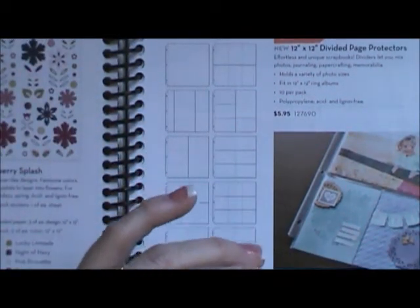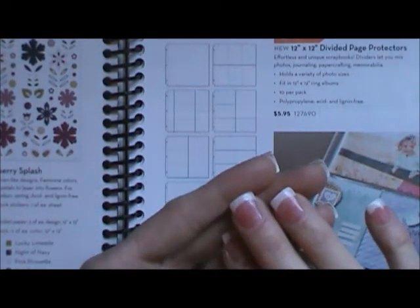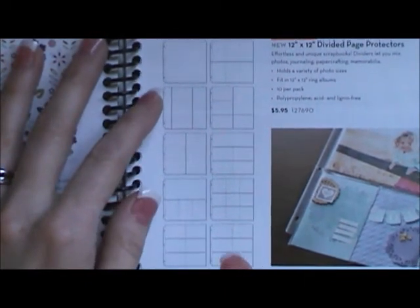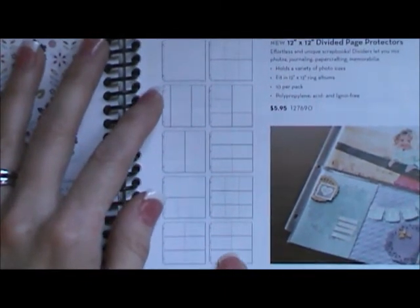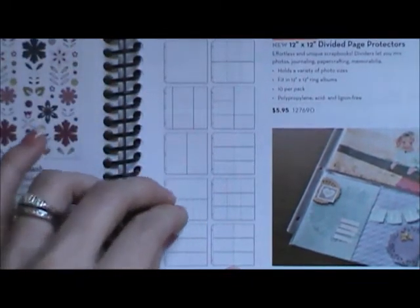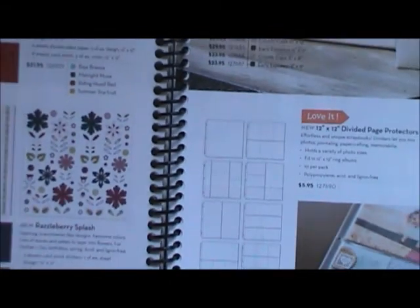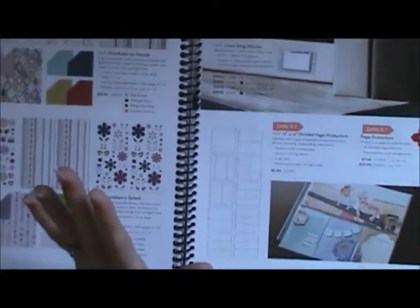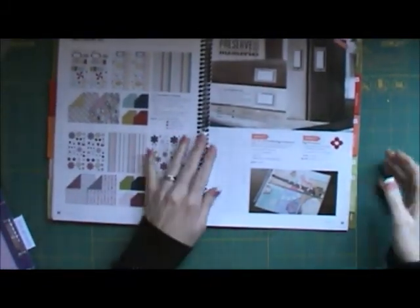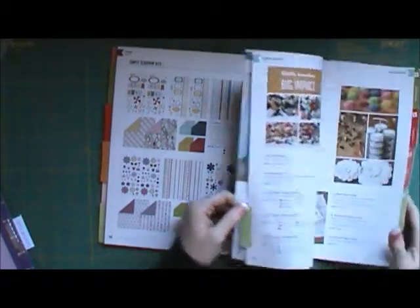Today, June 1st, I am placing an order that I've been waiting to place until June 1st came, and this is on the list of stuff that I'm getting. And so you're gonna begin to see me use these page protectors with my scrapbooking, and I'll be showing you guys how much I'm enjoying it and how it's going. So I think that's pretty much it for the new catalog.